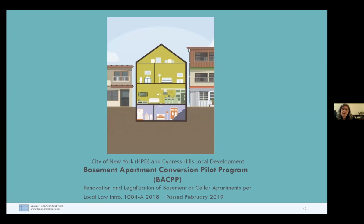I don't know the whole history of this program because I wasn't part of the program. I was asked to attend several of the meetings in the beginning because Restored Homes was involved. I attended some of the meetings and it piqued my interest. To me, it's a puzzle. How can you take a cellar and make it work? How can you make it code compliant with all of the requirements that the city overlays onto residential properties here in New York? The program was a joint effort of the City of New York, HPD, and the Cypress Hills Local Development, and it was based in East Brooklyn. The goal was to have a pilot to renovate and legalize basement or cellar apartments.